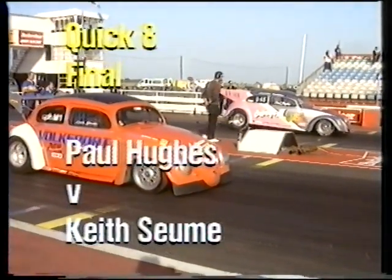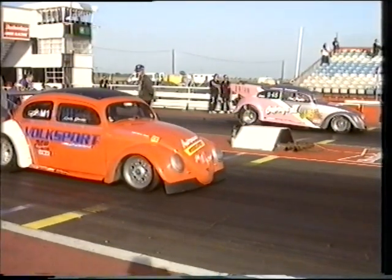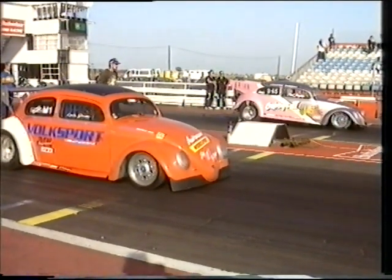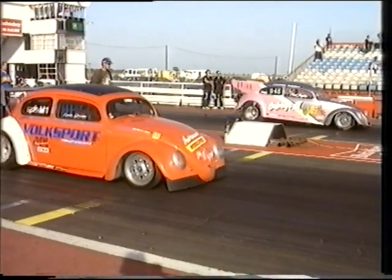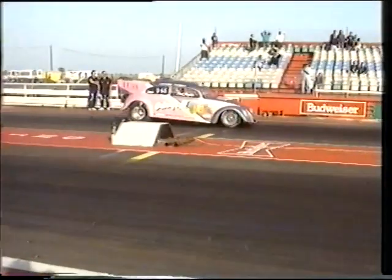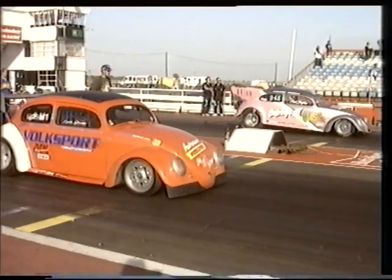A little bit of a staging war here, neither wanting to stage first. A lot of pride at stake here, and of course that trophy for Quick 8. Cars edging forward. Keith Hume away on those wheelie bars hard again. A little bit of tyre spin there for Paul Hughes. That could cost him dear. Really has had some traction problems. Look at this for a top-end race. It's close, but that horsepower at the top end just pulls Paul Hughes through to that win.